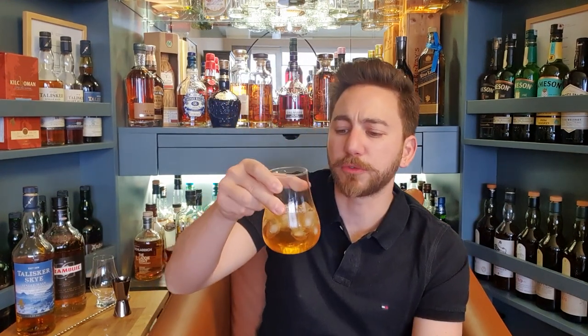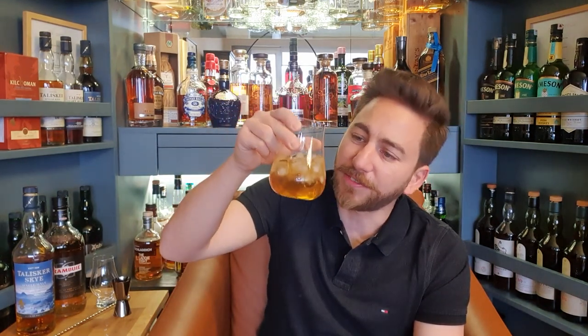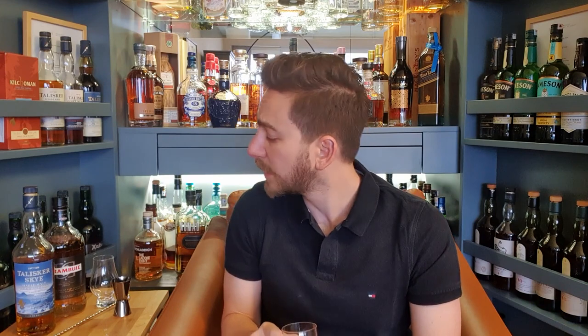So you get the smokiness from that Talisker, you get the honey, you get the spices from Drambuie. They complement each other so well. It's not super sweet, it's not super spicy, not super smoky. I think it is a fantastically balanced cocktail. But like I said, you can do a 1-to-1 ratio, you can do a 3-to-1 ratio in favor of Talisker if you want it even more robust, which I can understand.